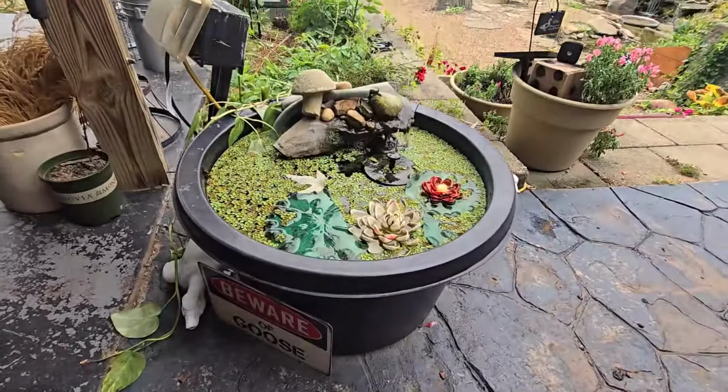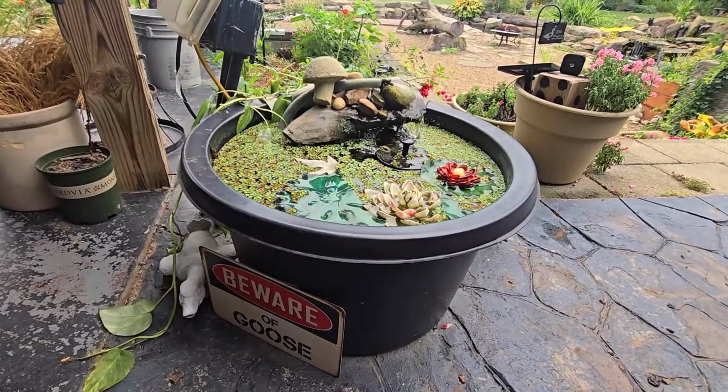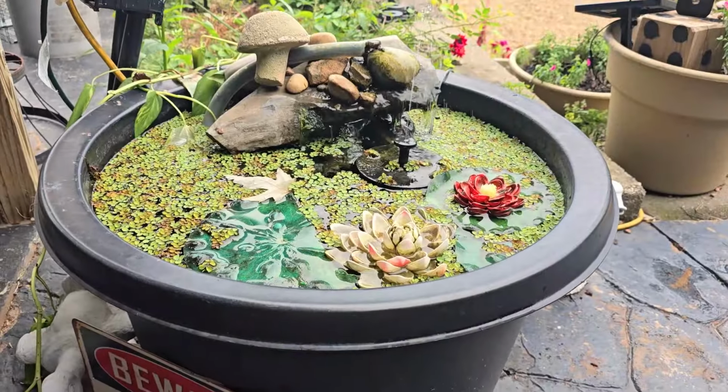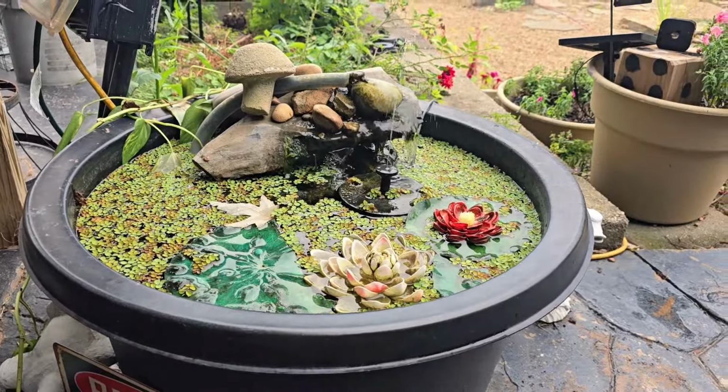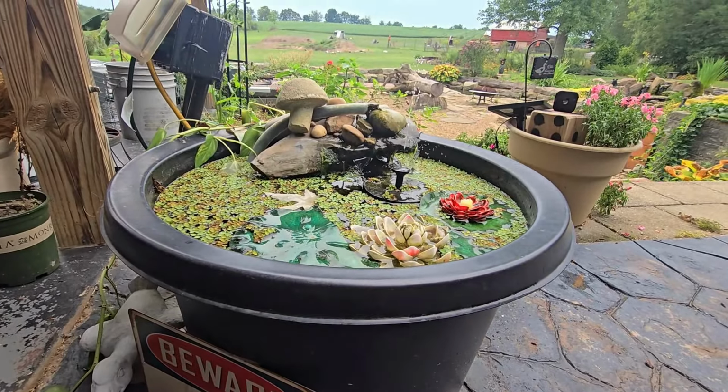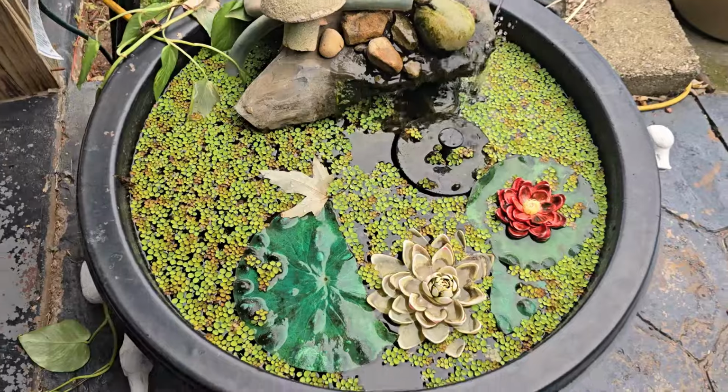So I haven't mentioned it much this year, but this is the little patio pond that I put together. It does have two Shubunkin goldfish in here, and I haven't mentioned it too much because I usually redo it each year, but I haven't had the time for an upgrade, so it's just been running as is, and it's actually been doing really well out here. It's actually full up on floating plants right now.